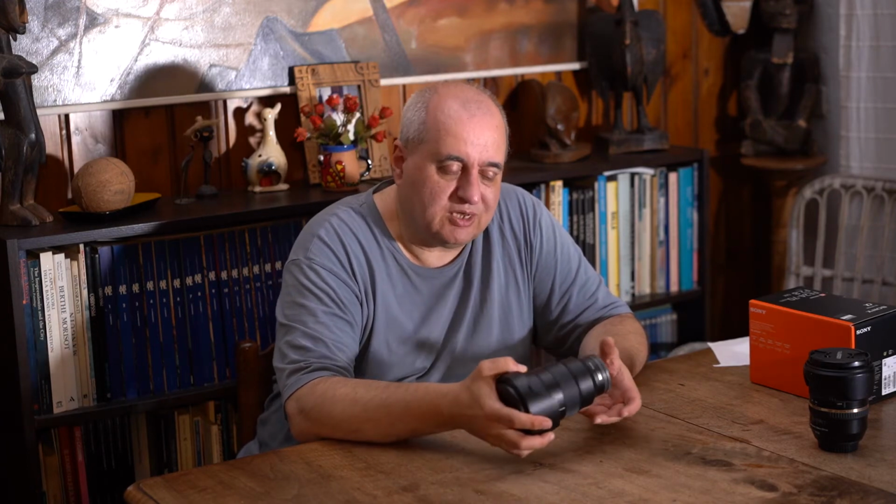But we are not only professionals. We are also lovers of photography. I love photography, and when I saw the image quality of this lens, when I saw the micro contrast of this lens, how lively the skin of the people is rendered by this lens compared to the Tamron lens, when I saw the bokeh of this lens so smooth compared to the sort of nervous bokeh of the Tamron lens, I knew in my heart it had to be this lens.